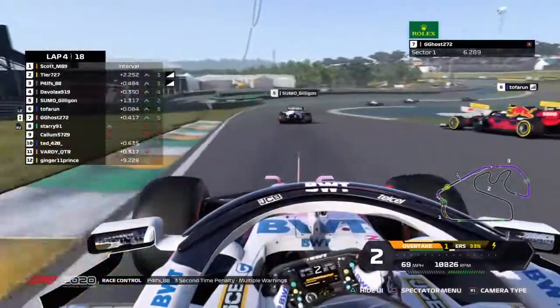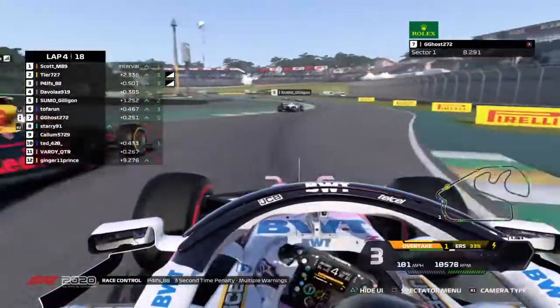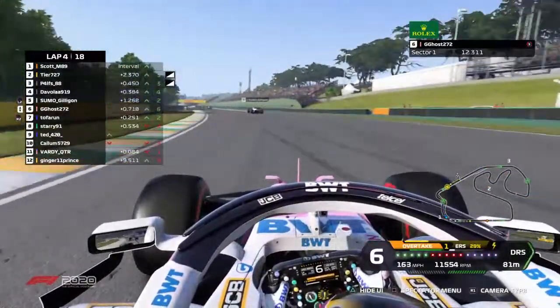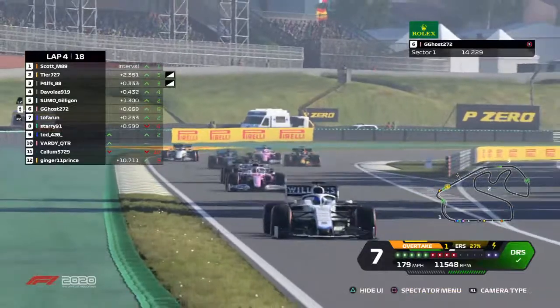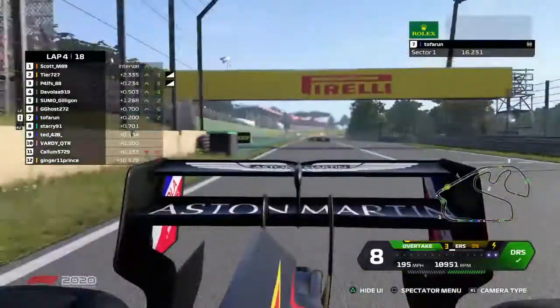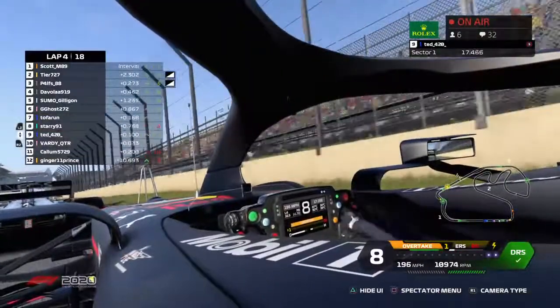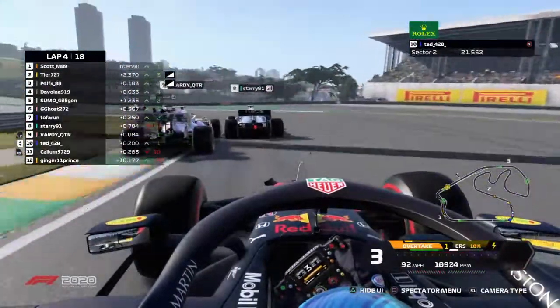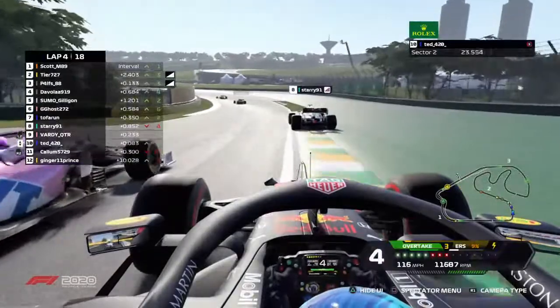He's looking potentially to go for a move on Simo, but he's going to have a compromised run through turn 2, and Ghost sets up a very, very nice cutback, and Palps and Tyr both with 3-second time penalties then, and it goes up into P6. Callum the biggest loser. He's down into P11. He's going to be completely mugged, and it looks like Paus then, after Callum's spin, has been promoted up into P3.